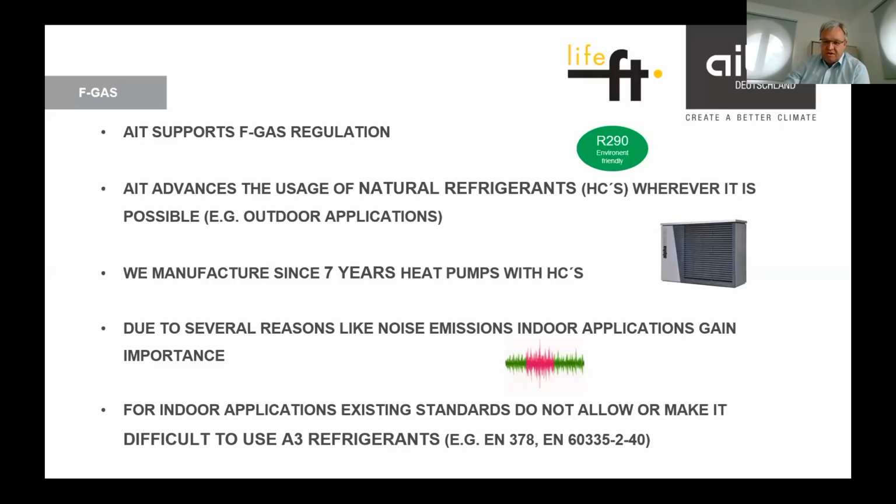And then comes the stop, because as we heard before, the refrigerant amount which is allowed inside of a building is very low, 150 grams, or if we are lucky, 500 grams in the future. Just to give you an idea of where we are today: in the heat pump you see here in this picture, we have roughly 1 kilogram of hydrocarbon R290. So, as already mentioned, the existing standards do not allow or make it very difficult for us to use A3 refrigerants, which R290 belongs to, at the moment. If you take a look at the different standards, at the moment it's very, very difficult, or to say it's not allowed, to use these refrigerants inside of buildings.